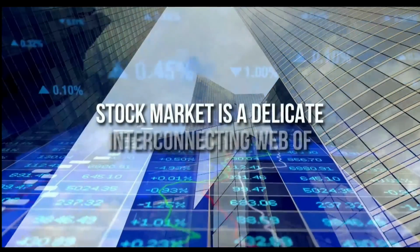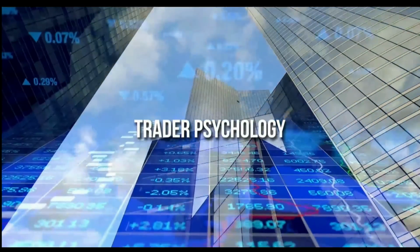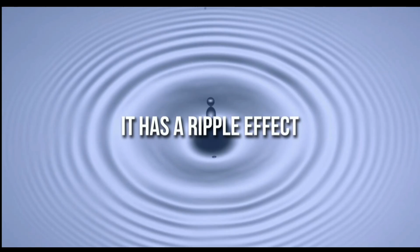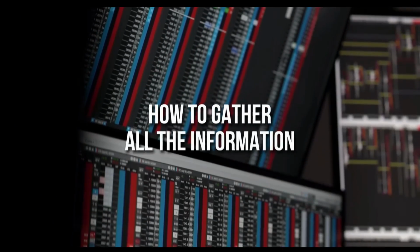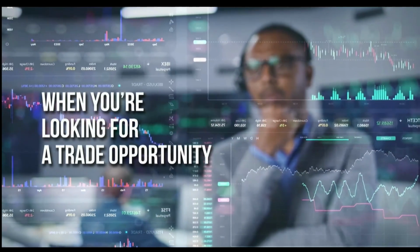The stock market is a delicate, interconnecting web of commodities, equities, and trader psychology. When one string of the web is pulled, it has a ripple effect across the broader market. This is where opportunity lies. But how are you to gather all of this information into one cohesive model when you're already spending your energy looking for any possible trade opportunities?